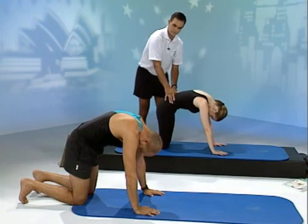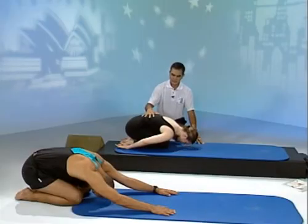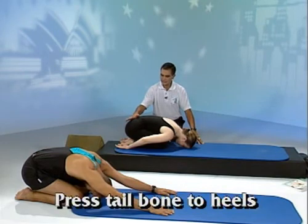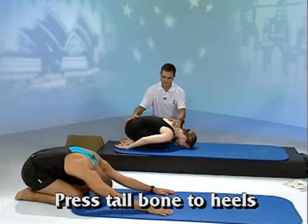And then comfortably sit back into a rest position. Hands by the sides in Brooke's case, and just allowing the back to stretch and relax. Gently pressing the tailbone in towards the heels while the upper back remains relaxed.